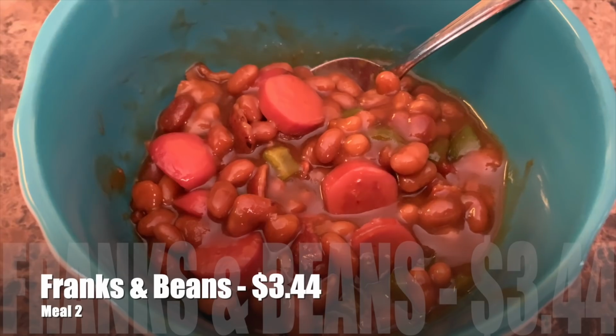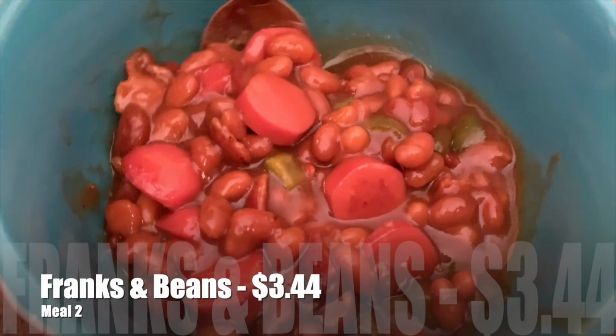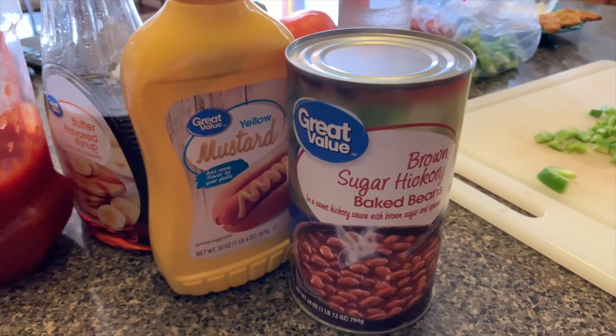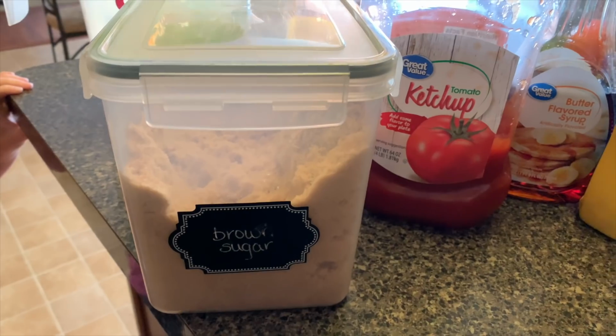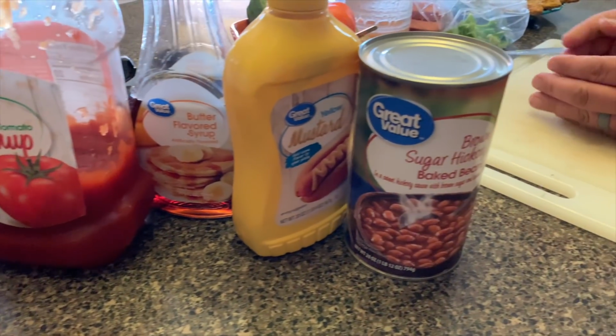My second frugal meal is Franks and beans, and we just use hot dogs, green pepper, and baked beans, and then we throw in some seasonings, well, sauces, seasonings: brown sugar, syrup, ketchup, and mustard. And let me tell you, it is filling and it is some kind of good.